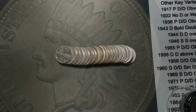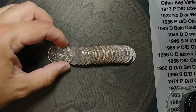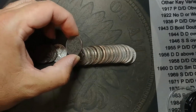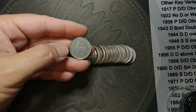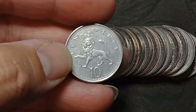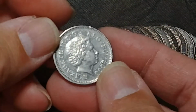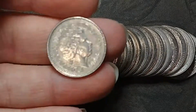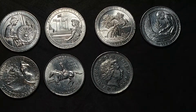Alright, I think I can put to rest my concerns about it being already hunted, because I see something interesting here. 10 pence from the UK, and it's a 2000. That's awesome.